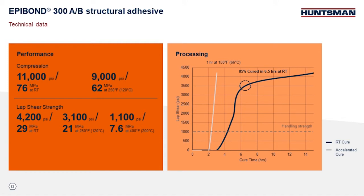EpiBond 300 is ideal for high volume production for applications requiring high strength at elevated temperatures. The primary feature is exceptional mechanical properties and strength retention of those properties at high temperatures. On the left, we're showing compressive strength and lap shear strength values at room temperature and elevated temperatures. It's very strong in compression, giving 11,000 psi at room temperature and 9,000 psi at 250 F. Another additional benefit is the compressive failure mode. I've personally observed that EpiBond 300 will not shatter when it fails, unlike the competitor product. For lap shear strength, it gives 4,200 psi at room temperature, 3,100 psi at 250 F, and it retains 1,100 psi at 400 F. That is outstanding adhesive performance.